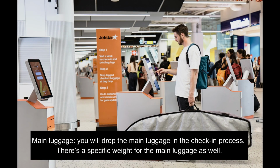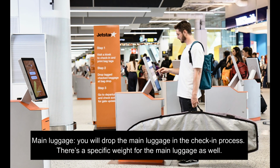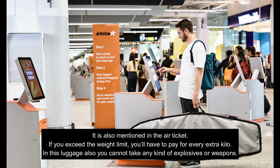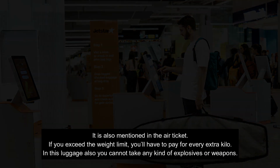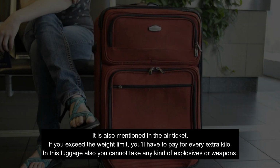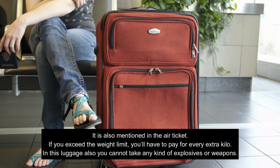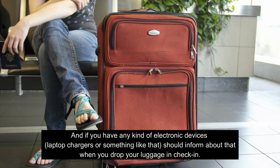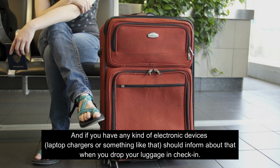Main luggage, you will drop the main luggage in the check-in process. There's a specific weight for the main luggage as well. It is also mentioned in the air ticket. If you exceed the weight limit, you'll have to pay for every extra kilo. In this luggage also you cannot take any kind of explosives or weapons. And if you have any kind of electronic devices, laptop chargers or something like that, should inform about that when you drop your luggage in check-in.